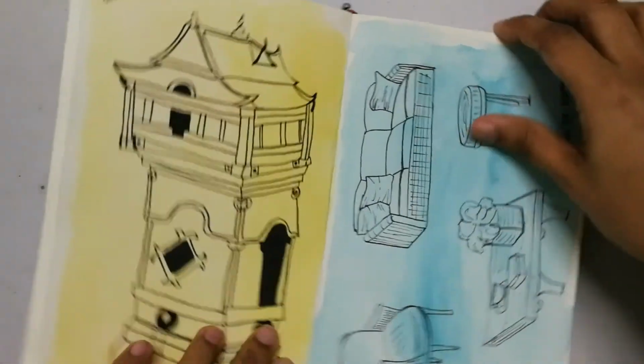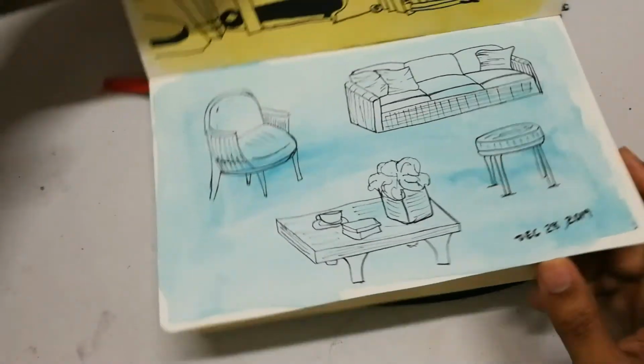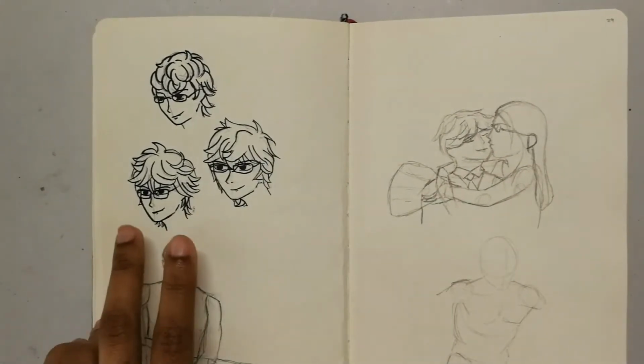More studies. I really like how this came out. I went straight in with pen and it's not bad. It's not bad at all. This is when I was trying to work out my avatar, how it looks.